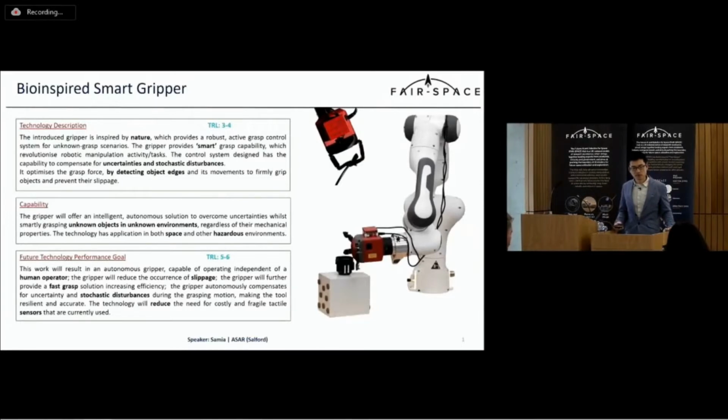The gripper we developed in this project is inspired by nature, which provides a robust and active grasp control system for unknown grasp scenarios, with the capability of dealing with uncertainties and stochastic disturbances. The characteristic of this controller is that it optimizes the grasp force by detecting object edges and its movement to firmly grip the objects and prevent their slippage. Grasping unknown objects in unknown cluttered environments is one of the main features of this gripper. This is in addition to its mechanical design, which offers dexterity. These features are all highly desirable in space and other hazardous environments.